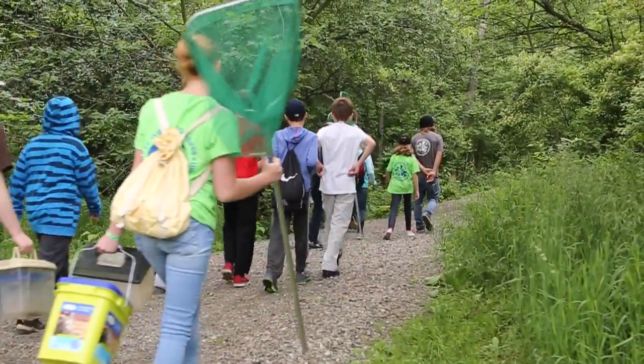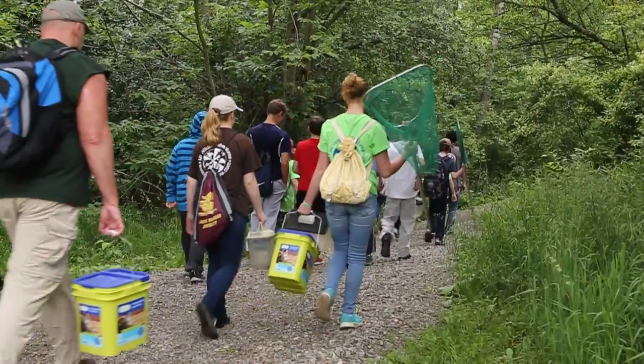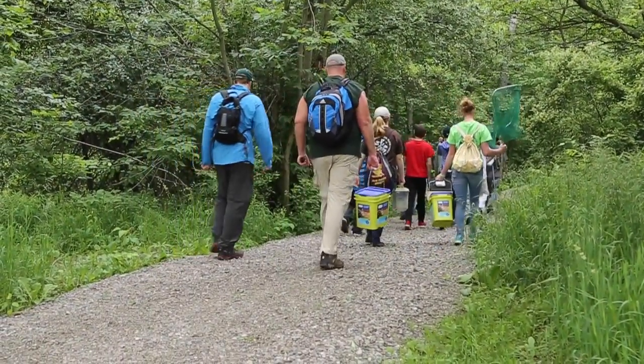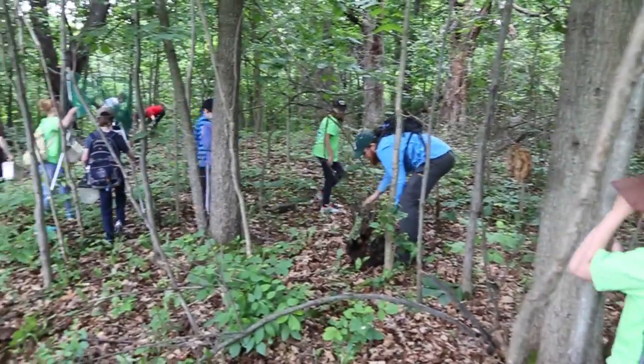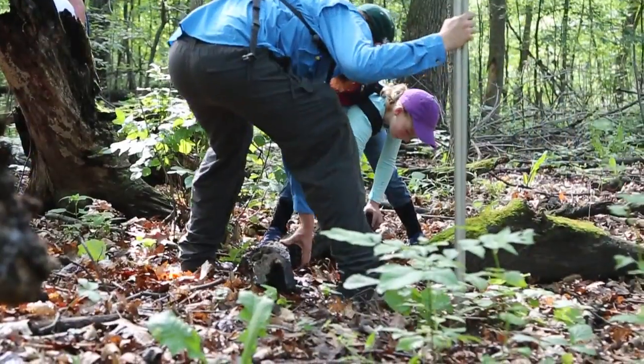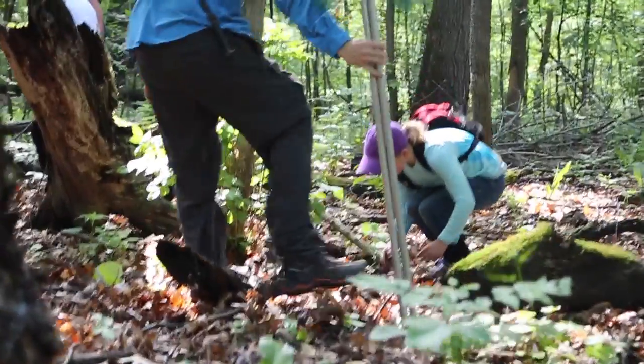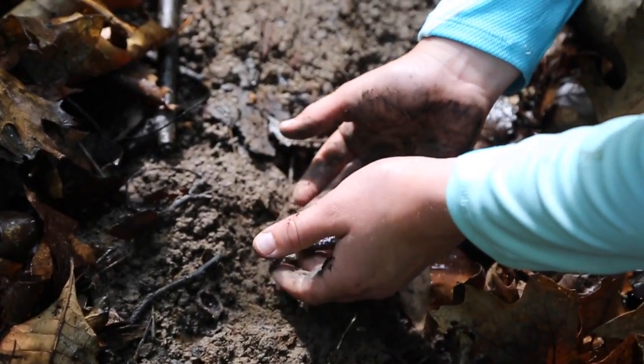With every camp comes a new adventure. This morning our goal was to find salamanders, and we had just the place to look. I found one! Woohoo! Cool. A little blue spotted. Oh, it's so cute.